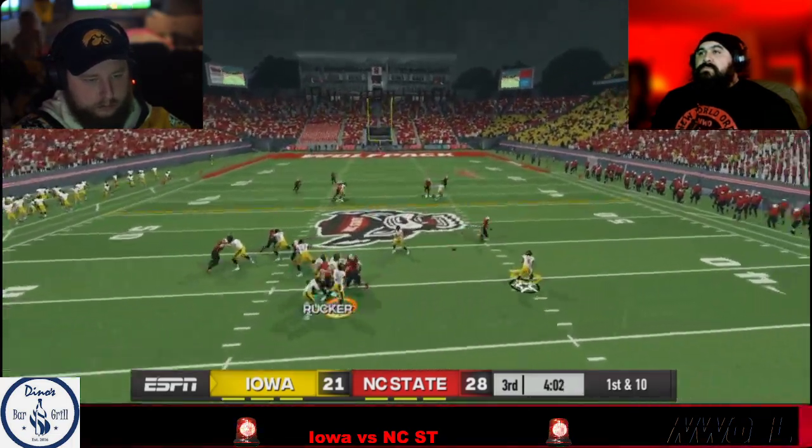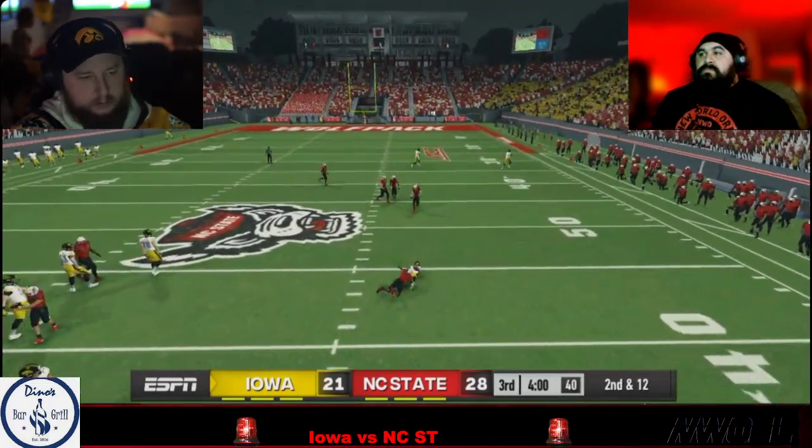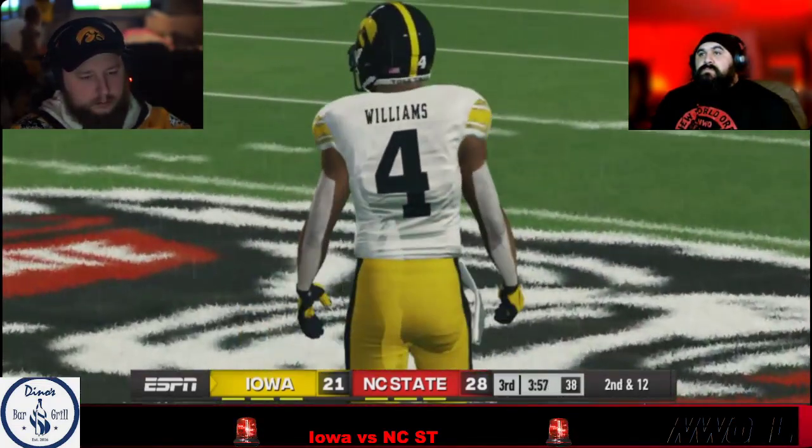Yeah, right back to the Maryland Eye. They are going to be throwing a screen pass out to Williams here, and that's going to be brought down for a loss of 2.